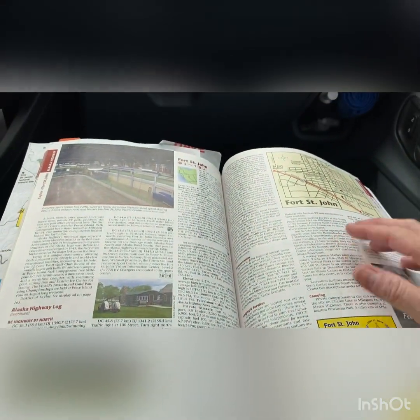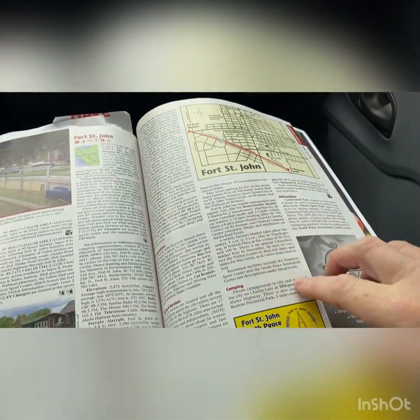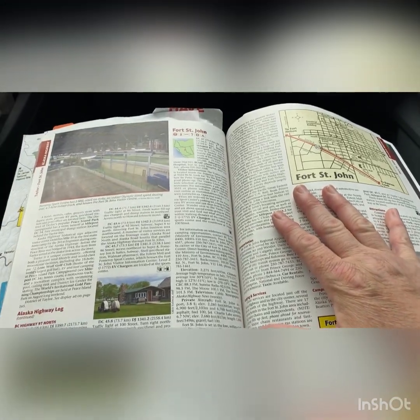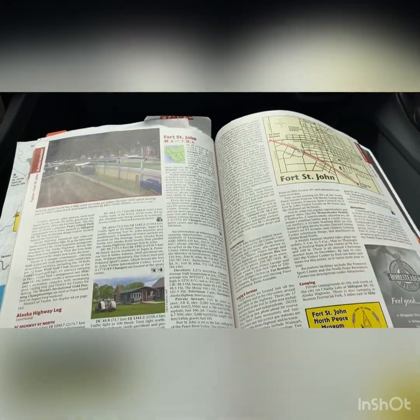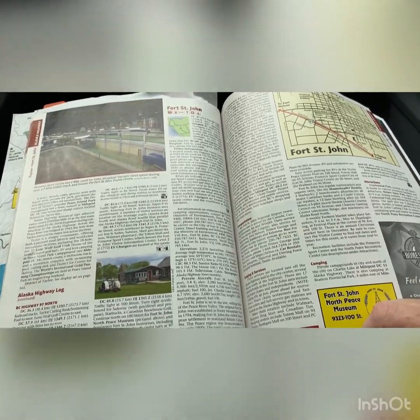So we are headed here to Fort St. John for gas, and then we will head up to Liard Hot Springs, and this will be our little guide the whole way. So I just kind of want to show you guys this. If you're planning on making a trip like this up here in this part of the country, I highly recommend you get it.